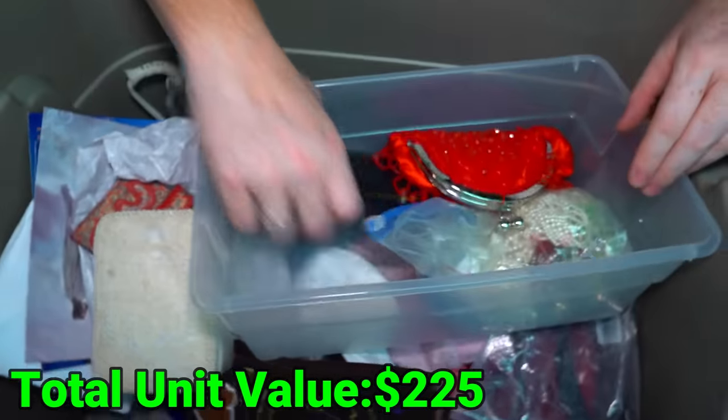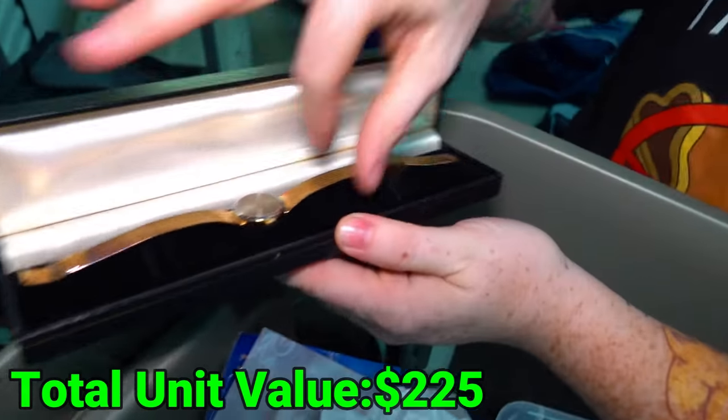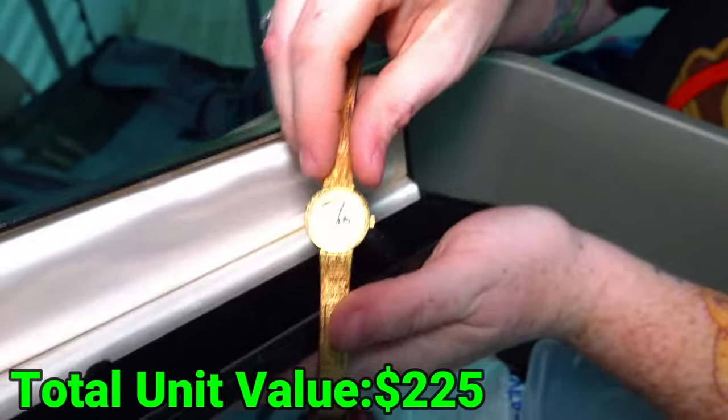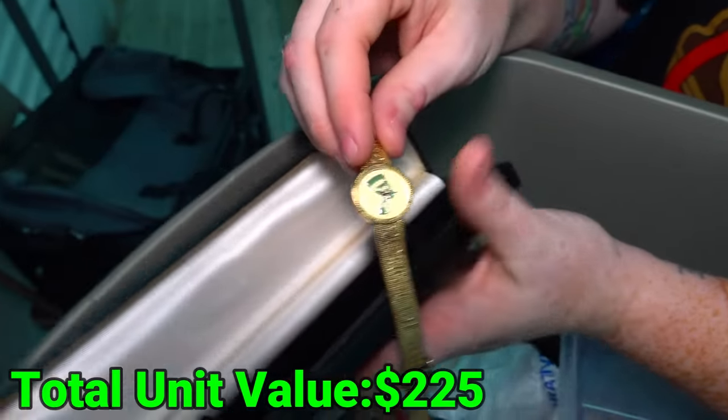All right, what's in this box? Come on. Come on. Hey, a watch. Ooh, a nice looking watch. It has the, I can't remember the name. Remember we found the bust of her? Oh, yeah. I can't remember the name of it. Is it marked?